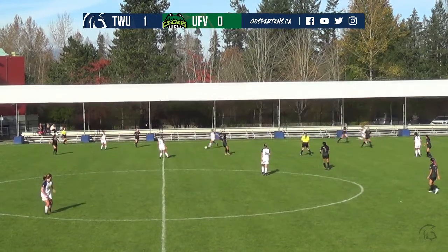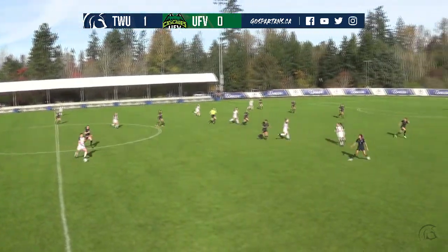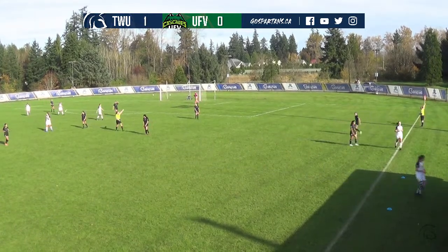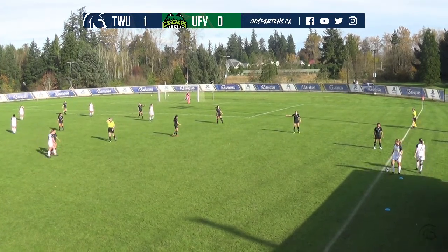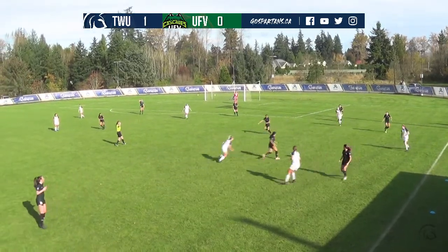Here's Field. Played back for Hicks. Tooney's got some speed. Might call for the pass here. And she does, as it's just kept out by number 9 in black. That's Taylor Nikic. So a good job by Nikic to stop that Spartans chance.